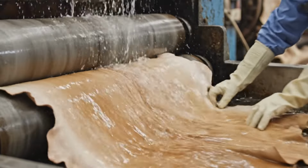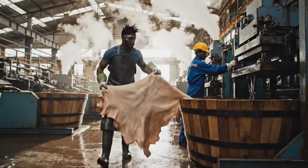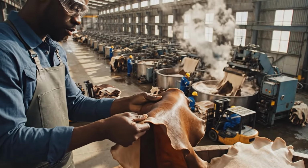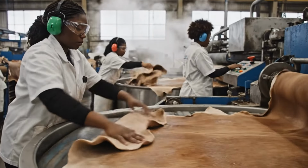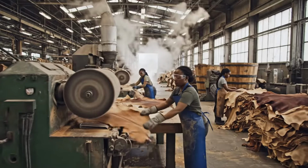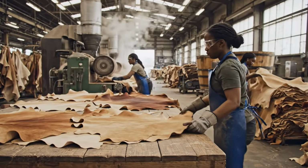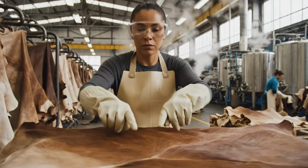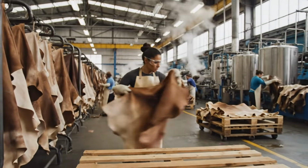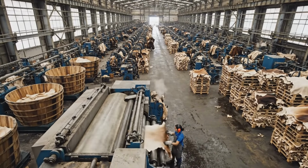This scene depicts step 13 of the leather production process. This scene depicts step 11 of the leather production process. This scene depicts step 10 of the leather production process. This scene depicts step 9 of the leather production process. This scene depicts step 8 of the leather production process.